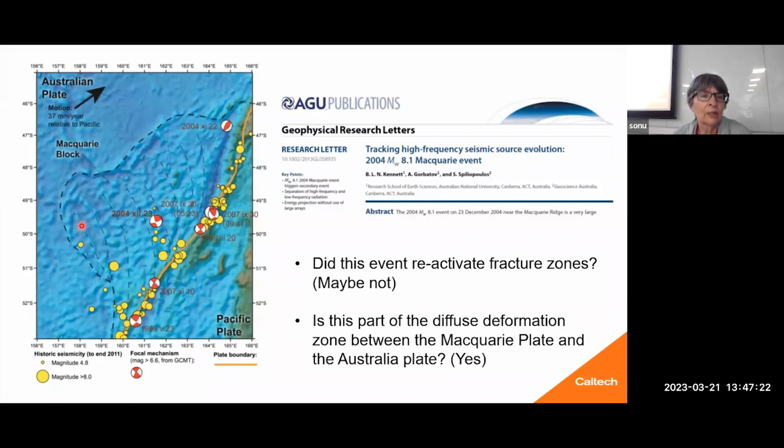It was off to the side, in which case it would be part of the diffuse deformation zone between Macquarie and Australia. I remember when we were looking at the seismicity to figure out where the northernmost edge of the Macquarie Plate is, maybe it's up here someplace. It might not go all the way to this margin here, but we still don't know exactly where it is. And we don't think it necessarily reactivated fracture zones, but we're not sure because we need more data.